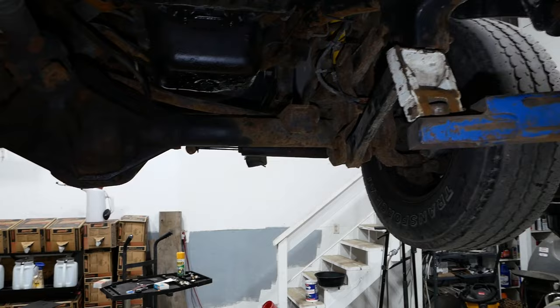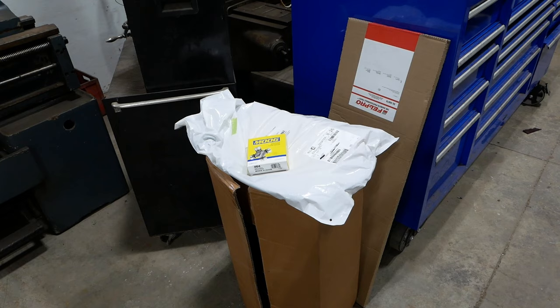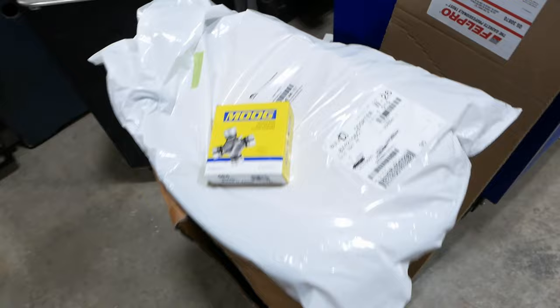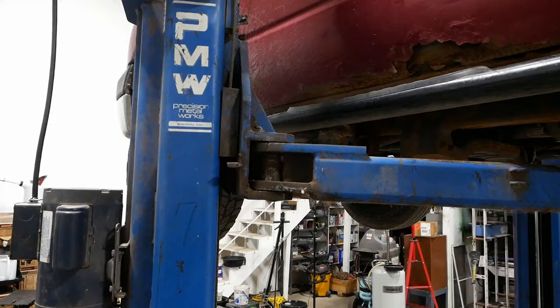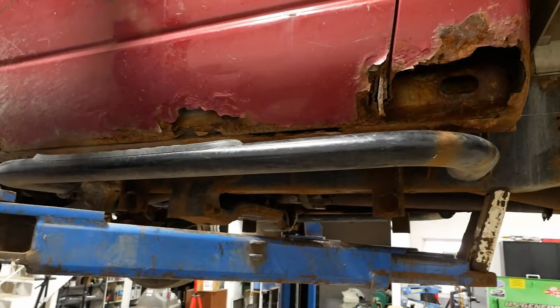I gave him a pretty good size estimate, and the only question was, when can you start? So we've got a Chinese Dorman oil pan, a Mexican Moog U-joint, a Mexican Mopar shift cable, and a Felpro oil pan gasket set made right here in America. Yeah, we're gonna fix it, put it back on the road where it belongs.